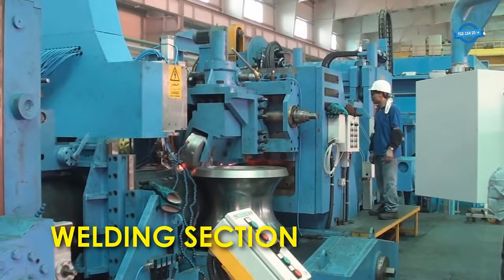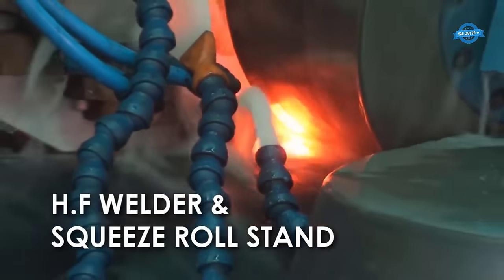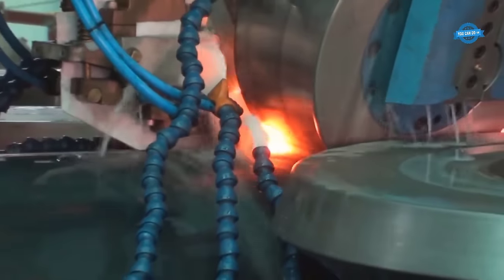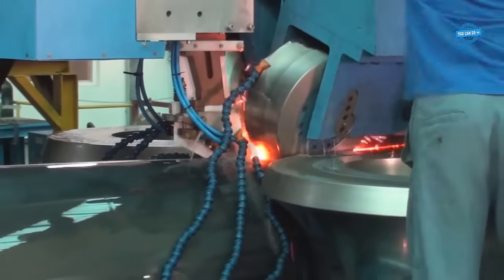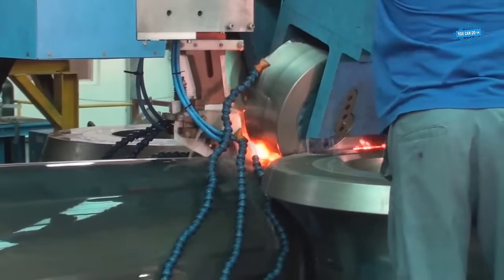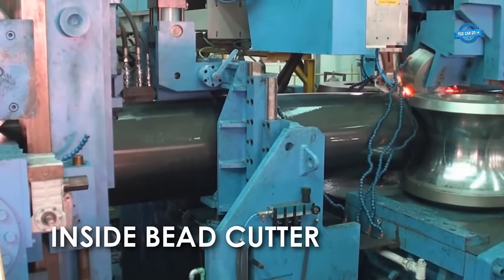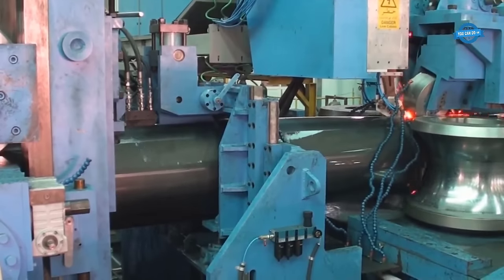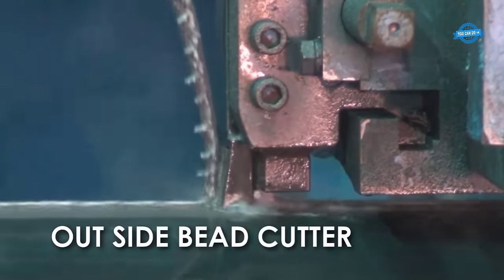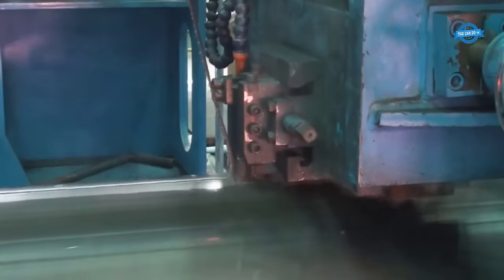The welding section is a pivotal stage in the manufacturing process. Here, the tube edges are joined using a high-frequency HF welder and squeeze roll stand. This combination applies high-frequency welding to create a secure bond, and the squeeze roll stand ensures proper compression for a strong weld. Following the welding process, the tube undergoes additional refinement. The inside bead cutter removes excess material from within the welded tube, while the outside bead cutter trims any external excess, contributing to the final product's precision.